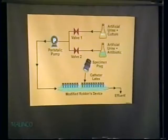I got them right back out of a... no, sorry, they were Proteus actually. Got them right back out of a catheter-related infection, and then ran them down through this device, past latex catheter latex, and made ourselves a biofilm. It's really easy to do.